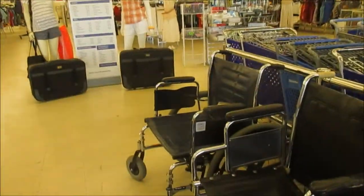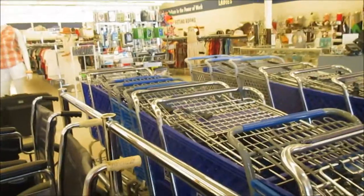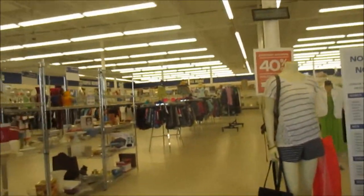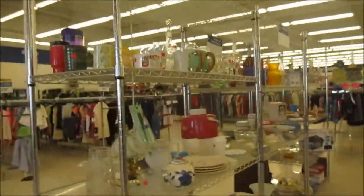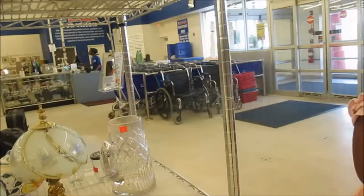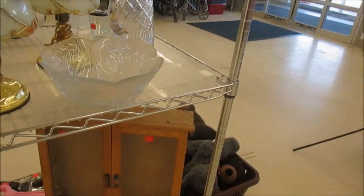Hi, good morning. Red is 40% off. Ooh, yay, thank you. So red is 40% off today. And I already feel like I spotted something. And yes, it's red. And it's $12.99.